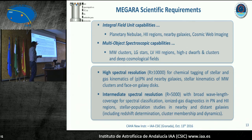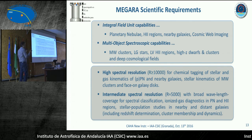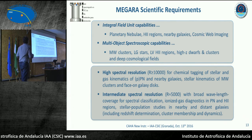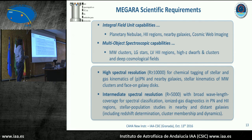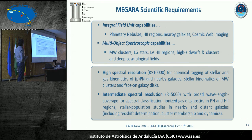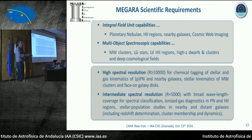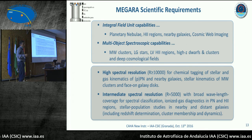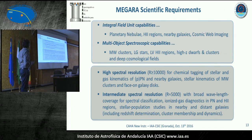So I don't have much time to go into the details, but certainly this science case and all the others I mentioned put together a series of science requirements. In particular, we certainly need an integral field unit to study not only nearby galaxies, but also planetary nebulae, HII regions, and even the cosmic web, based on the IFU capabilities of the instrument, and multi-object spectroscopic capabilities for the study of resolved stellar populations in our galaxy, the local group, and also high-redshift objects, which are basically point sources, so they become targets for our MOS.